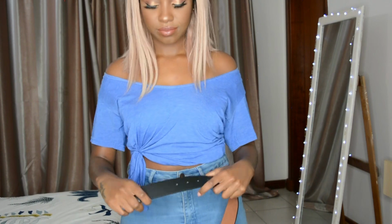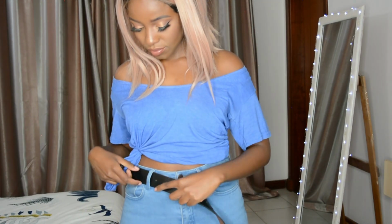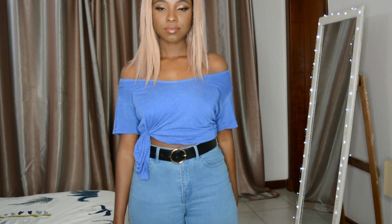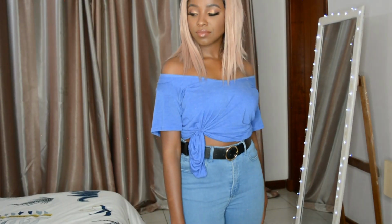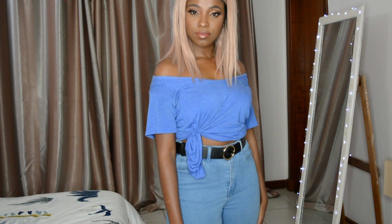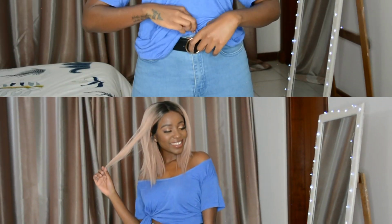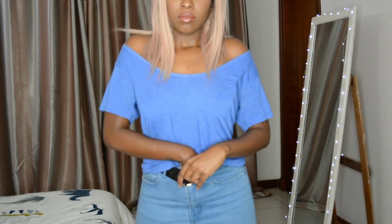So another thing you can do is adding accessories such as a belt. Look at the difference a belt makes. It just makes you look snatched at the waist, gives you sort of a curvy look, and you just look put together and cute in my opinion.